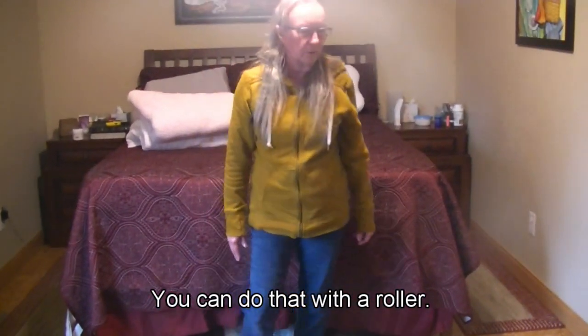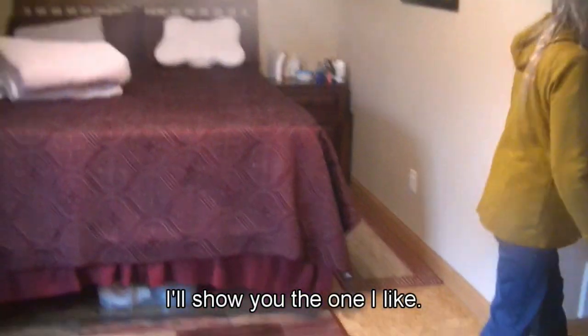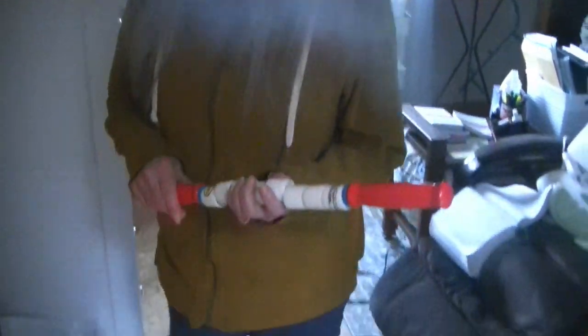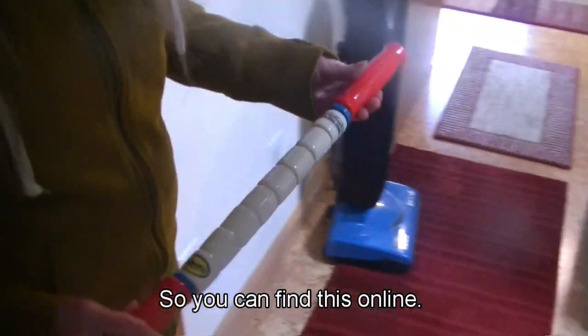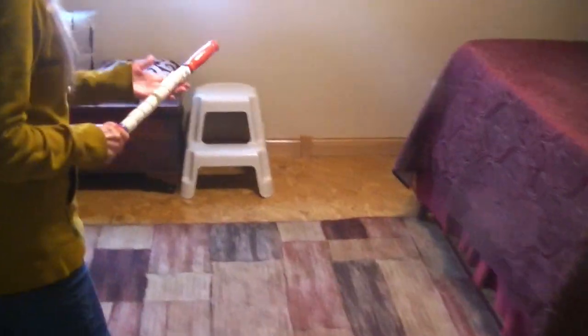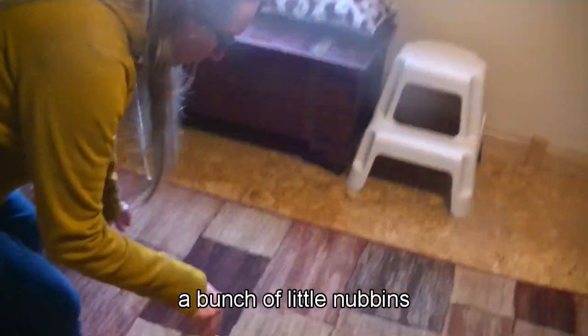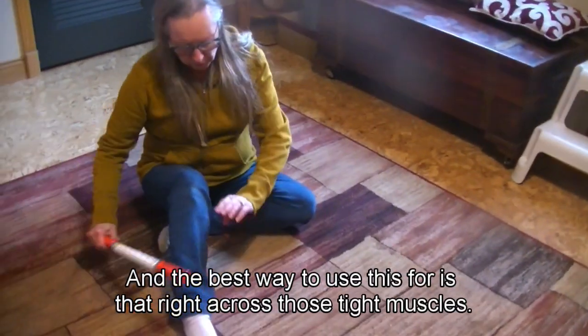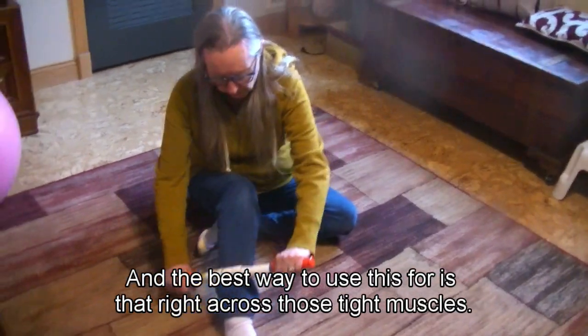You can do that with a roller. I'll show you the one I like. So you can find this online. It's called a TheraStick. It just looks like a bunch of little nubbins with a handle, and the best way to use this is right across those tight muscles.